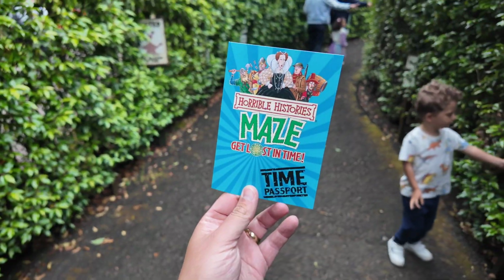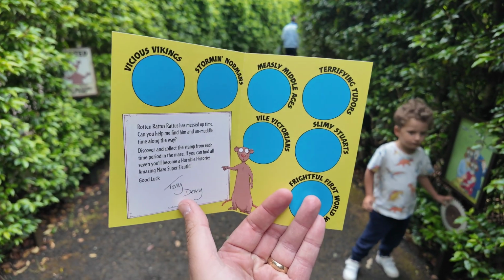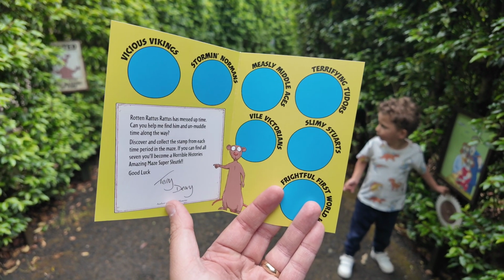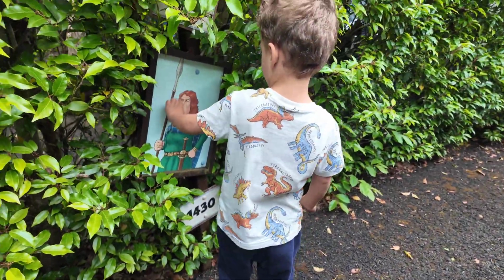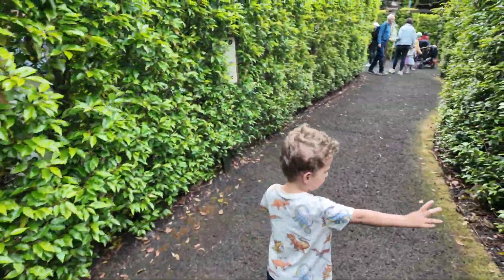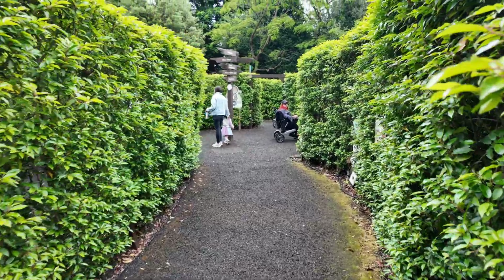Right, so you pick up one of these little time passports. I think you've got to go around and find each period of time. The First World War, back in the Middle Ages. Looking all around, aren't we, Oliver? See what we can find in the maze. It's quite big actually, this. So we're going to find all the stamps.